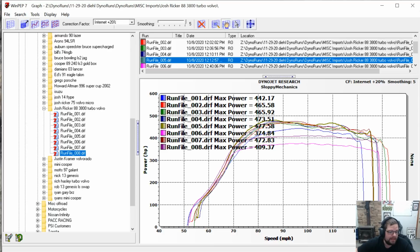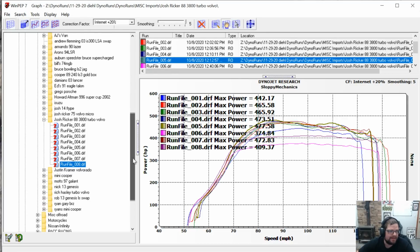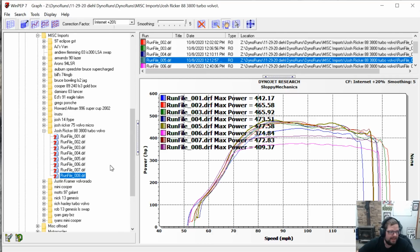It's neat to see the car. It's taken him a while to get it done, so I'm pretty proud of him to get it finished and get it driving. Really cool. He's been driving it around and everything else. It's nice to see that it has the 8.8 and everything else. Everything's working out for him. Happy, if you can't tell.